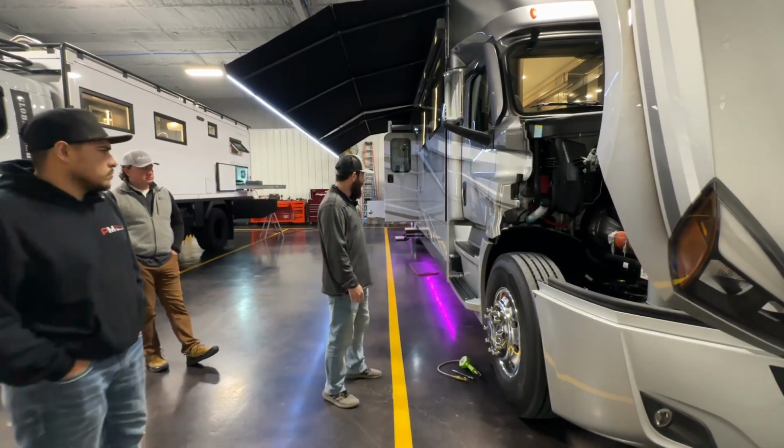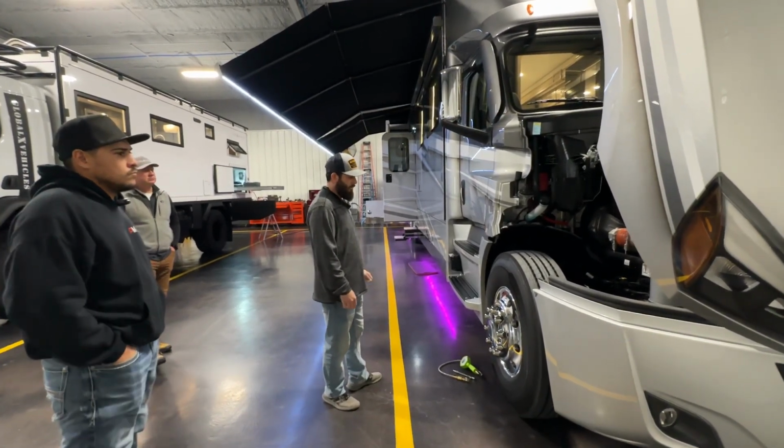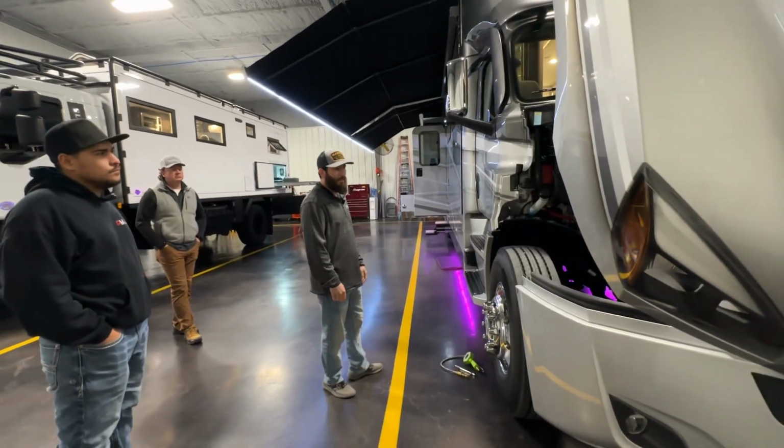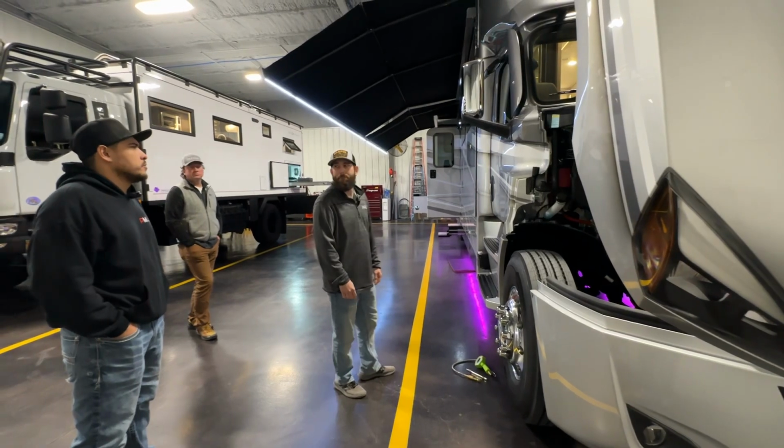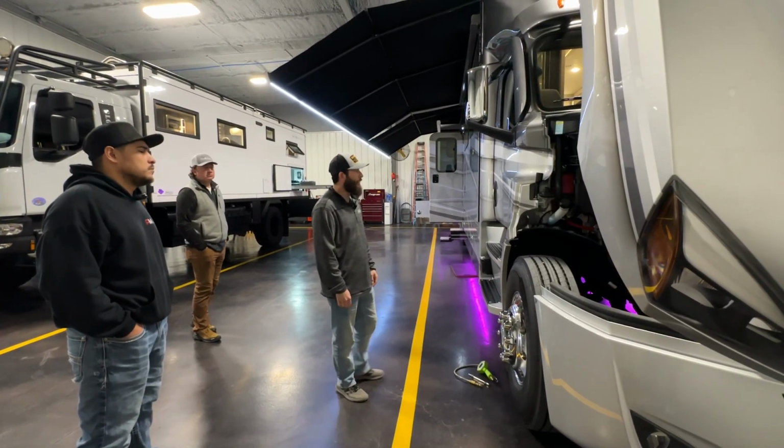So we probably spend a lot more time than any other dealer just making sure we don't get any phone calls, mad customers, because nobody wants that. So make sure steering wheels are straight. Steering wheel's straight. The alignment's a pretty big deal to us.